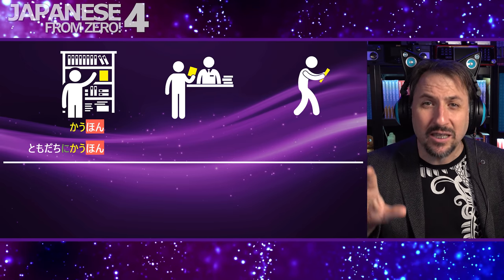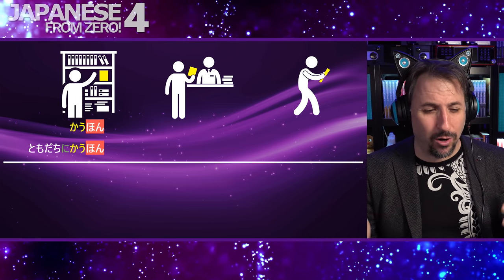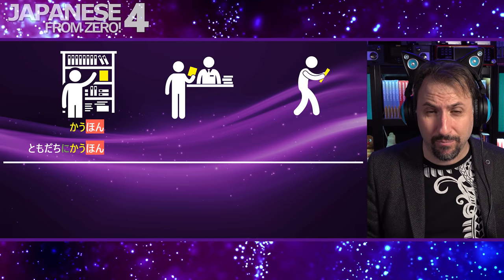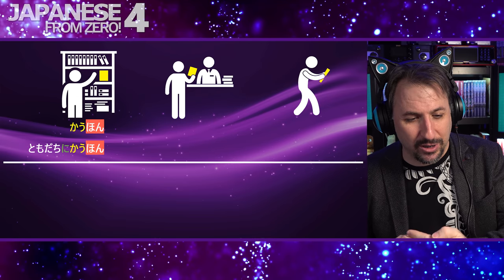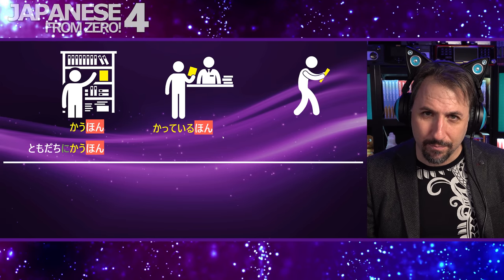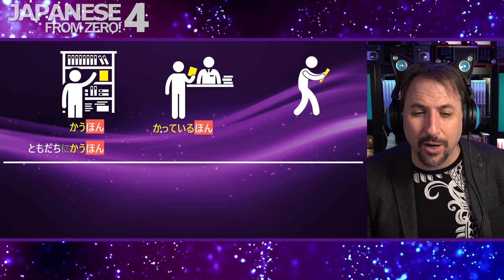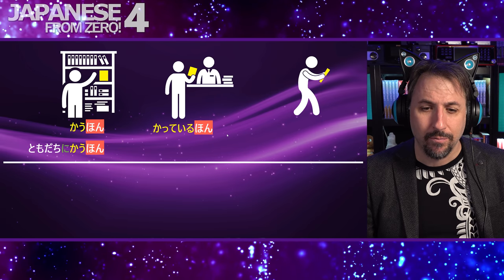So, ni can also mean for, F-O-R, not just to. Japanese is not always the same as English. It requires a to or a for. But, 友達に買いました means I bought it for a friend. So, 友達に買う本. The book that I will buy for a friend. All right? This is pretty easy for you probably now. 買っている本. The book that I am buying. You could throw an ima in front of there if you want to make it even more apparent. 買っている本.